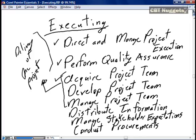As part of acquiring the team, we need to make sure we have proper orientation in place to ensure that everyone joining the team understands the project, understands the norms that are expected of them as part of project delivery. There may be specific training required to develop the project team, and a new aspect to executing, not a new aspect to project management, but in this release of the PMBOK Guide, the 4th edition, this process of the knowledge area, manage project team, has been moved to executing from the monitoring and control process group.